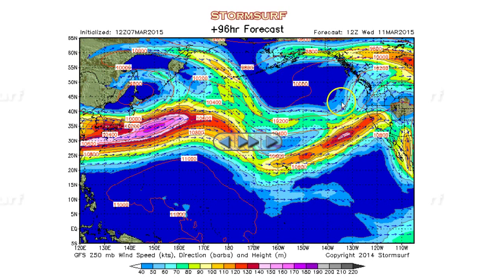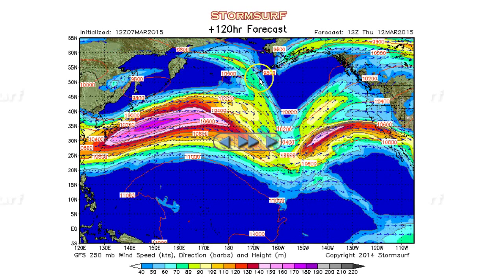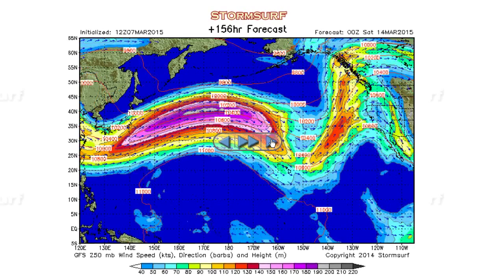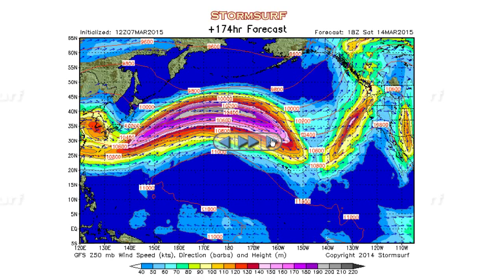Notice that trough continues to hold, looking fairly good. Winds continue to pick up here by Wednesday off Japan and continue building, and more energy starts working its way into the trough. Here we go. By into Friday, we're looking at 180 knot winds, almost 190 knot winds, and building from there still into Saturday and Sunday. There we go, 200 knot winds by late Saturday.